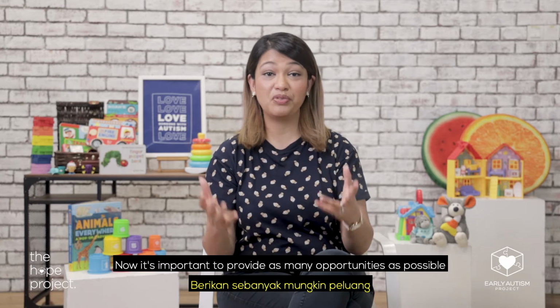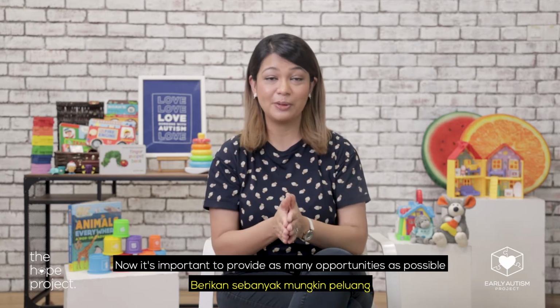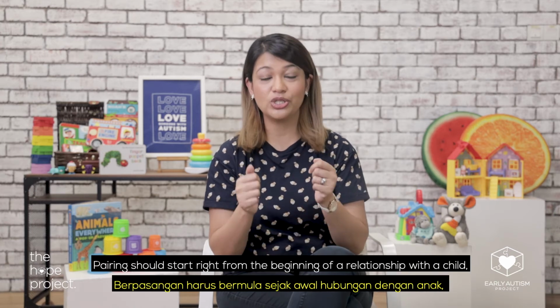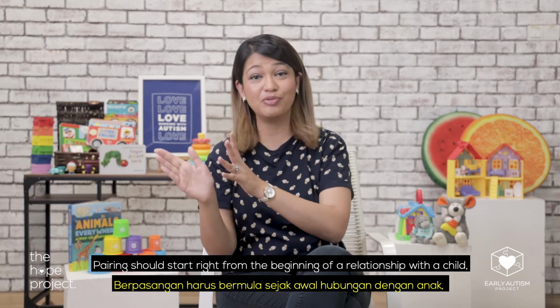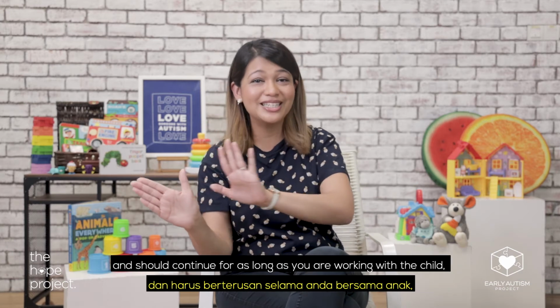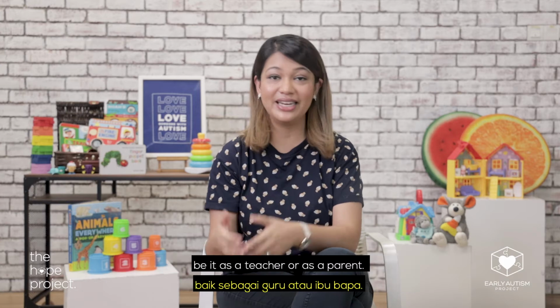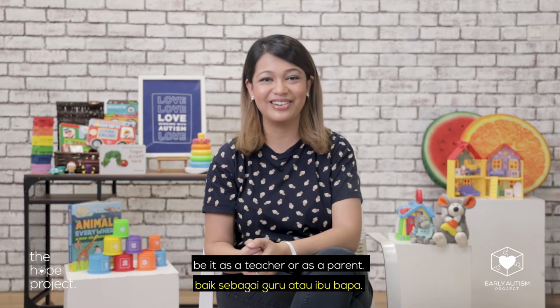Now, it's important to provide as many opportunities as possible to pair yourself with reinforcement. And pairing should start right from the beginning of a relationship with a child and should continue for as long as you are working with the child, be it as a teacher or as a parent.